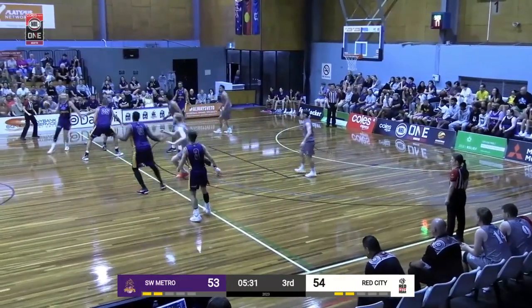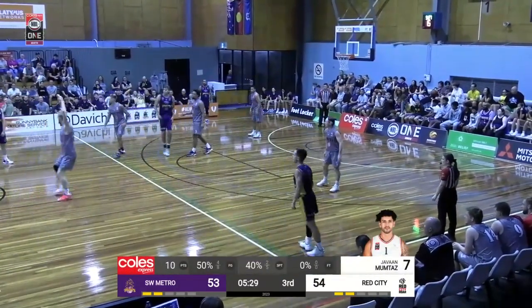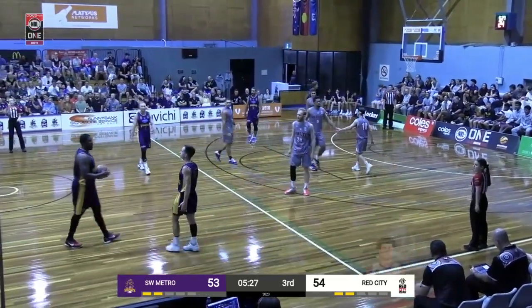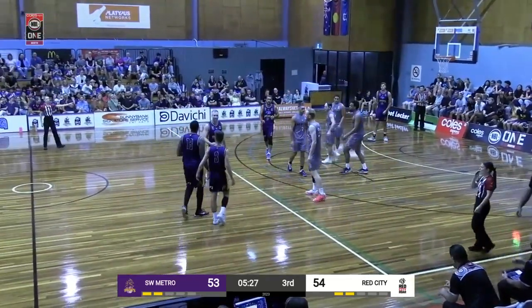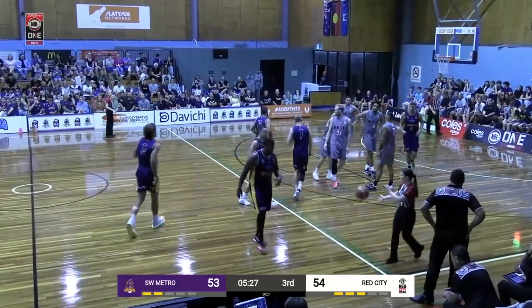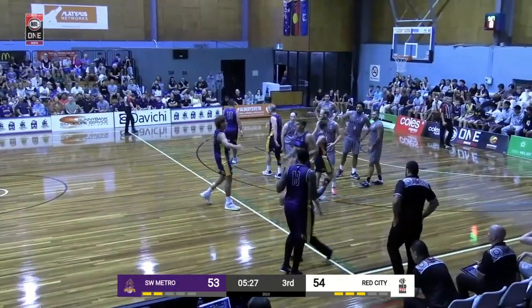Cedar now dishes off to Tees. Tees finds Lamar. A lot of contact on that one, though. So Poulane going to pick up a foul, and I've got a feeling he's got a couple to his name as well. That'll be 3. At least a couple. Yeah, it's 3. So Schwager on 3, Poulane on 3, Key on 3.